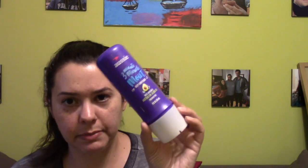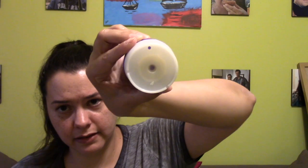I have this Aussie brand 3-Minute Miracle Moist Deep Conditioner, and basically it has this little pump and you would just squeeze it out and let it sit in your hair for about 3 minutes every so often, and apparently it's supposed to work wonders. It's been a while. I have not repurchased this, so I don't remember, but I'm sure it was fine, because if I hated it with a fiery passion of 1,000 suns, I'd probably remember.